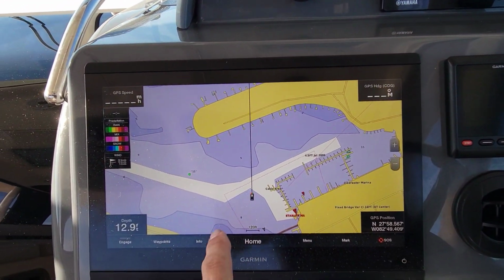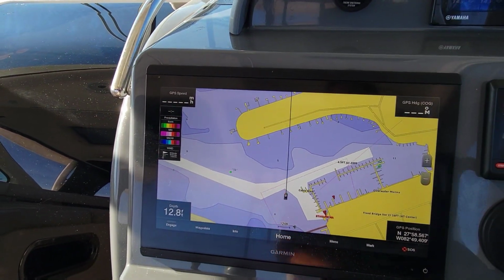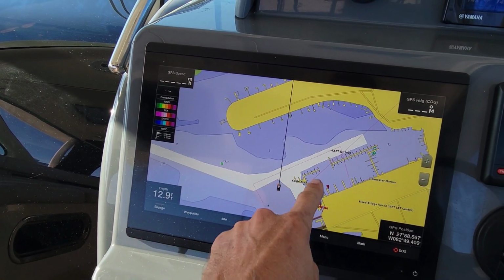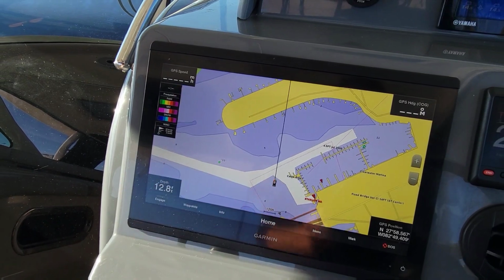I don't know if this is part of his complaints or not here, but we're stuck at the marina here. We're not even where I'm at. This is our slips. It's kind of weird.